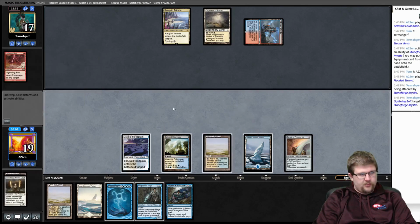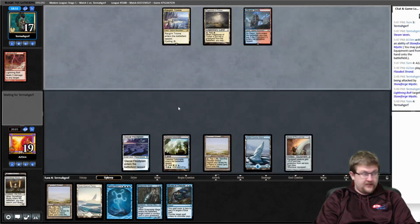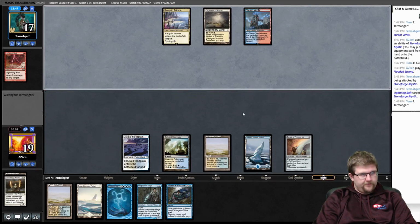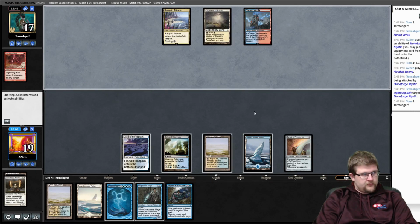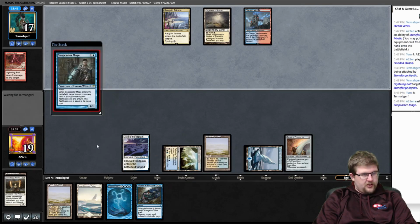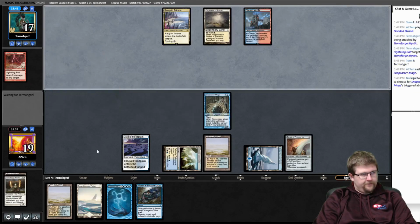Okay, so they had the bolt. They were just trying to bait literally the entire time. That's fine. Stoneforge already got its value. It found me a sword. Put it in play. Alright, I do think this is a good turn to just throw Snappy into the water here. Let's get a body in play.